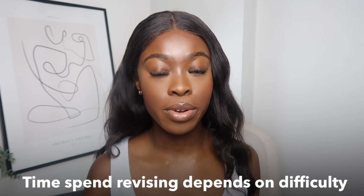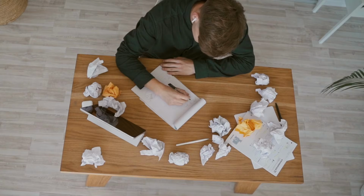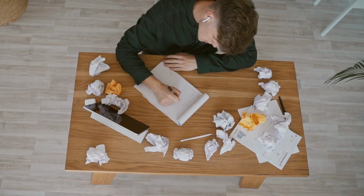Even though A levels are hard, the relative difficulty of each subject will depend on you. Some people are naturally better at math, so they don't need to spend as much time, while some people might need a lot more time to understand concepts. After a few weeks of year 12, you should start to see which A level is the hardest and which is the easiest for you. The hardest A level for me was chemistry, and the easiest subject for me was RS.